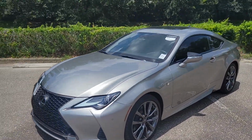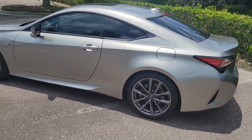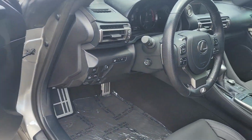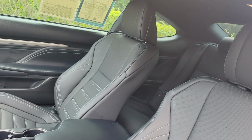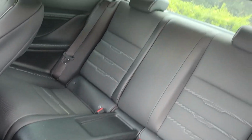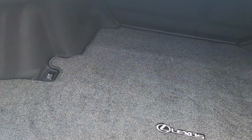This week features our 2021 Lexus RC300. This atomic silver RC has only 15,225 miles and has been marked down to sell at only $43,491. This rear-wheel drive 8-speed automatic transmission vehicle is equipped with a 2-liter turbocharged i4 and receives a combined fuel economy of 25 miles per gallon.